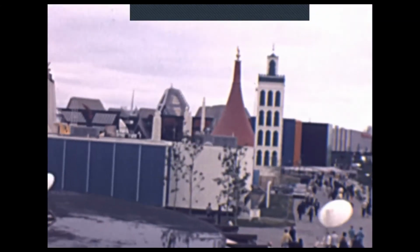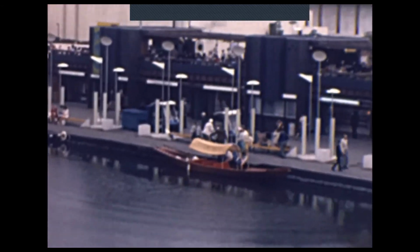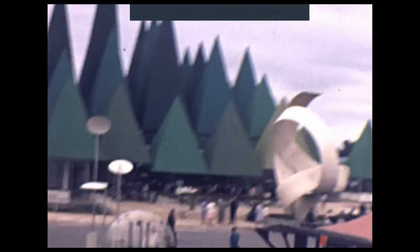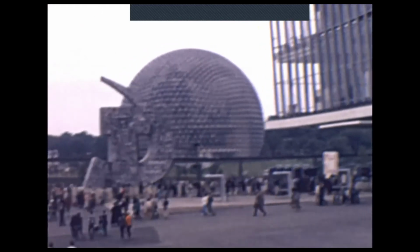So the electronic signboards were very, very new, very, very modern at that time, all generated by controls that came out of the central computer area at Expo. And we're going to see a number of those signs advertising different things as we go on. Canadian Pulp and Paper, the USA and USSR Pavilion in one shot.